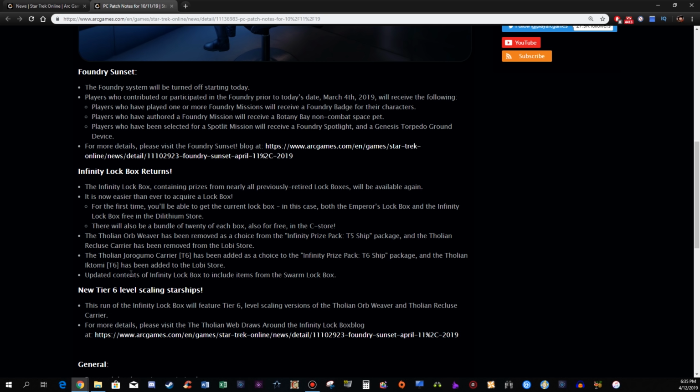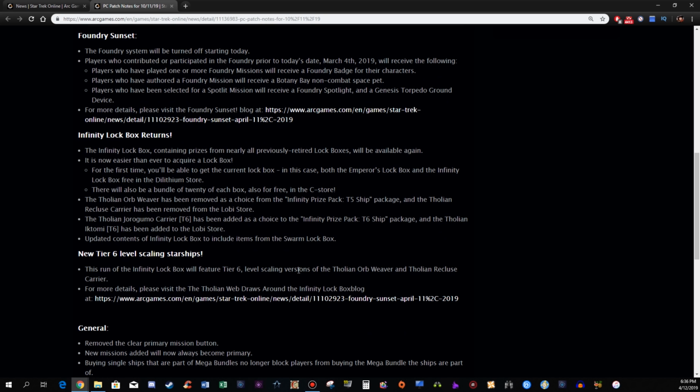So the Tholian Iktomi has been added to the Lobi store. So that's obtainable, whereas the other one is a ship package in the Infinity Prize Pack, and you just hope you gamble to win that one. Update contents to Infinity Lockbox include items from the Swarm Lockbox. So new Infinity Lockbox stuff. But yeah, I'm interested in checking out that Tholian Iktomi in the Lobi store. I've never seen that before. I wonder what that looks like.